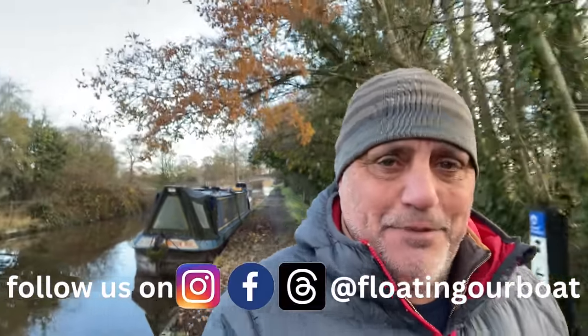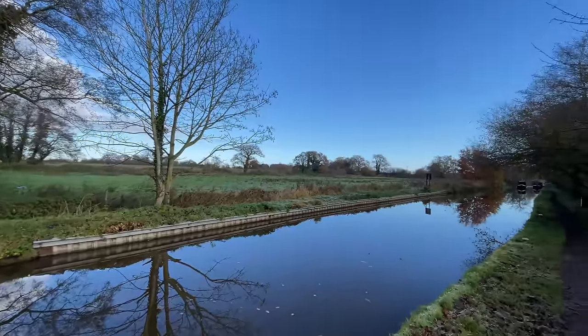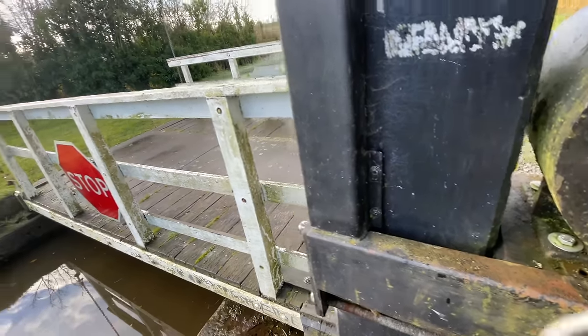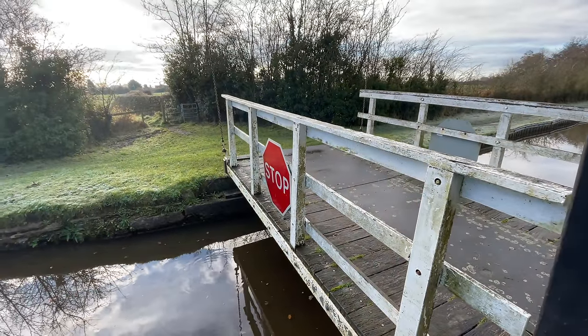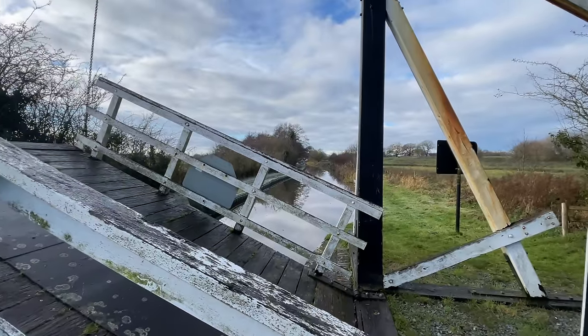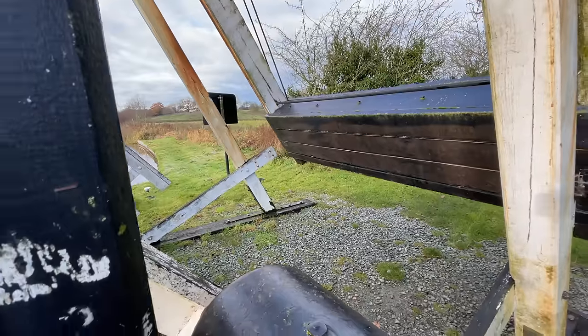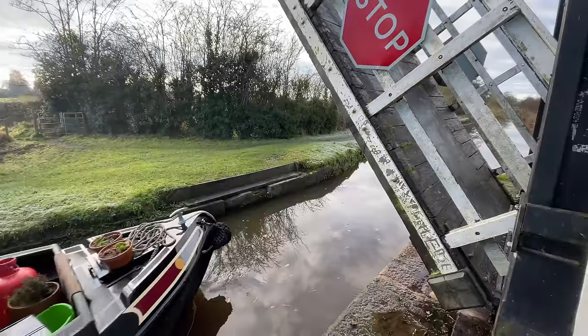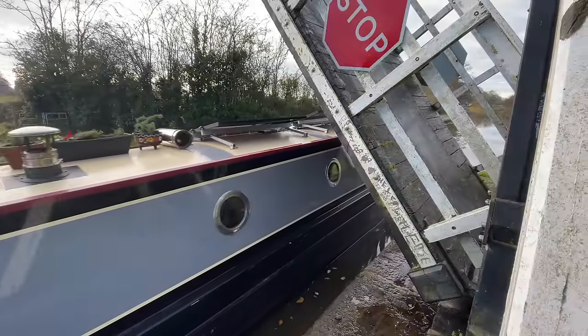Grindley Brook flight, which consists of 6 locks, 3 of which is a staircase flight. But as I said, it's blooming cold. So let's get this bridge done, warm up a bit. Are you warm enough?